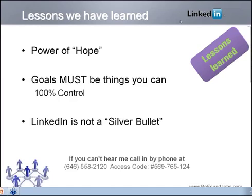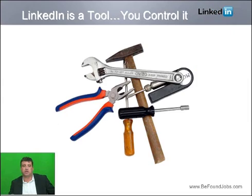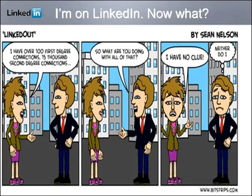And the last lesson we learned along the way is that LinkedIn is not a silver bullet. Just being on LinkedIn alone is not going to get you back to work. And I think that's probably the situation that many of you are in. The reason why is LinkedIn is a tool. And with any tool, it's how you use that tool that brings about the results and gets you back to work. You've got to have some skills in terms of how you use a tool in order to make it work for you. And that's what today is about, giving you skills on LinkedIn.